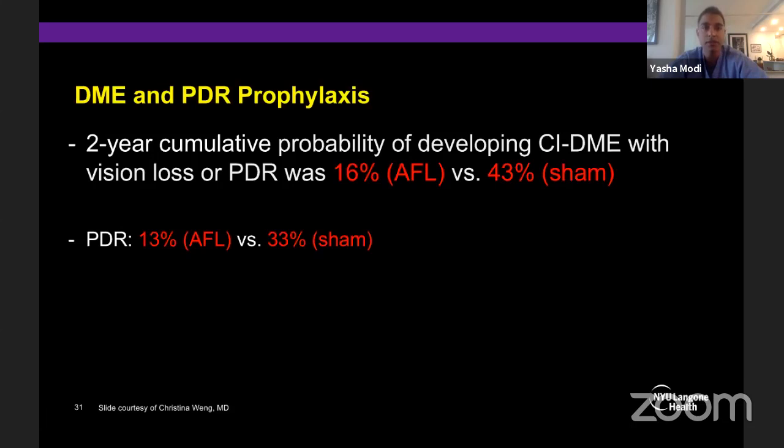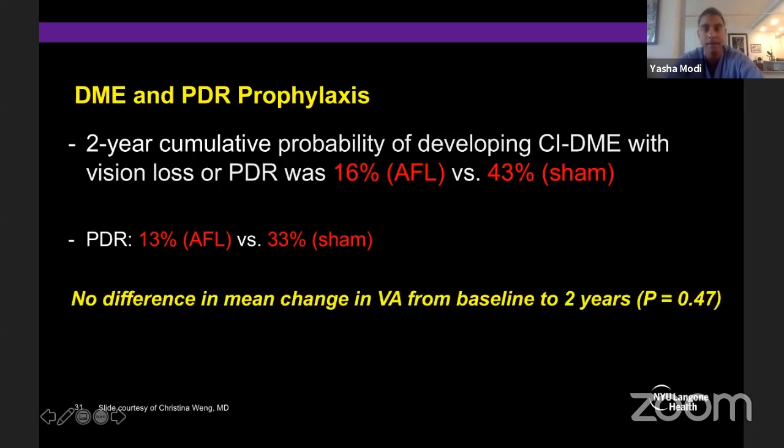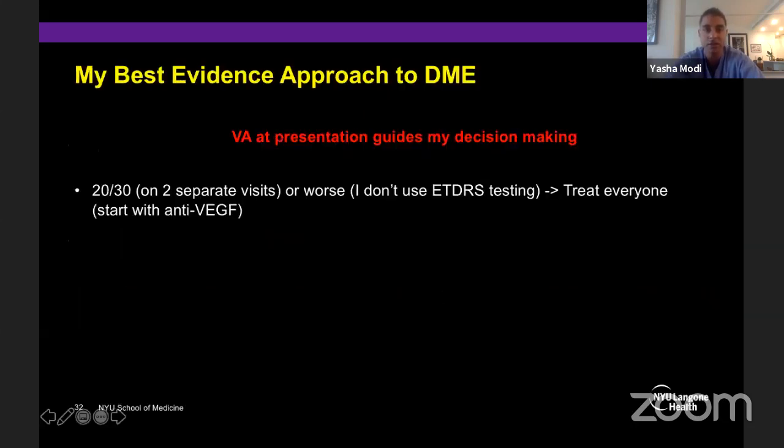So the 2-year probability of developing center-involving DME or vision loss from PDR was 16% in those receiving aflibercept versus 43% in sham. So a significant reduction in the rates of severe complications. And for PDR, 13% developed PDR in the aflibercept arm and 33% in the sham arm. But notice there was no difference in mean change in visual acuity from baseline to 2 years.